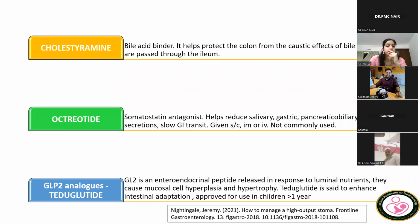Cholestyramine. It's a bile acid binder which will help to protect the colon from the caustic effects of bile acids that are passed through the ileum. Octreotide. It is a somatostatin analog, which will help to reduce salivary, gastric, and pancreaticobiliary secretions, and it will slow the GI transit. It can be given subcutaneously, IM or IV, but is not commonly used.